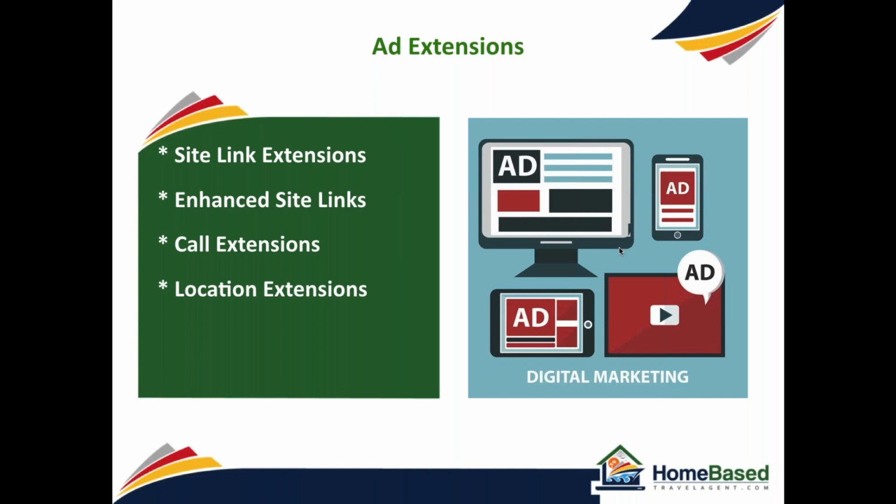Now, while maybe not practical for home-based travel agents, location extensions are really great extensions to use if you have a storefront. So your ad will display your closest location to the potential client, and they can click on Get Directions to make sure that they can find you. A really cool feature of this is that Get a Ride option. Now, if someone is on a smartphone and they click on the link, it launches the Uber app, and they can get an immediate ride to your location.